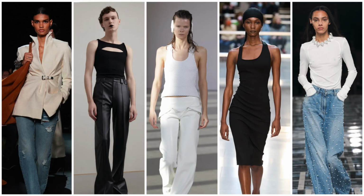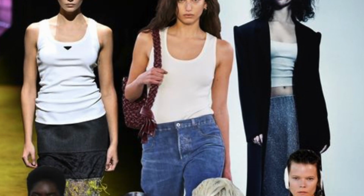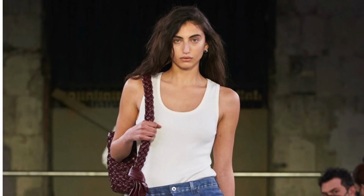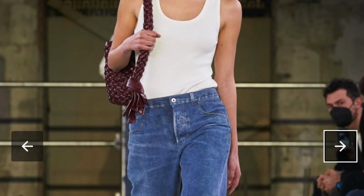Back to basics. I always just go to model off duty. This is oversized denim, relaxed denim, just casual, easygoing items. I got a few examples for you. Of course, Prada is leading the way with their $1,000 tank top. Bottega also with their leather tank top. It just looks like a white tank top, but it's also leather. It's actually leather. And then their leather looking jeans.